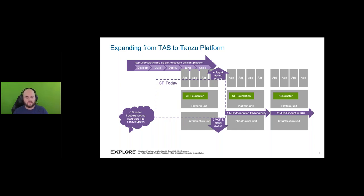But that's the overall vision as we go from the concept of one Cloud Foundry foundation today to N number of foundations, and then wiring that up to Kubernetes clusters as well. Really having that holistic picture of the entire application platform estate, or the entire Tanzu platform, with multiple runtime support. Hopefully that made sense. That's my slide to help demonstrate how things are getting built out in multiple directions and gluing everything together.